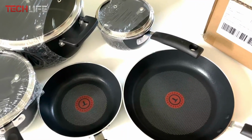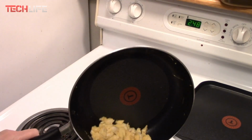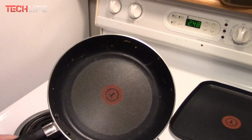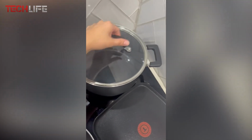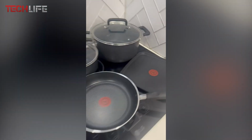This cookware set is dishwasher safe, making cleanup a breeze. Its interior and exterior are coated with a non-stick material, allowing you to cook with less oil and making cleaning easier. It's compatible with all cooking methods except induction and is PFOA, lead, and cadmium-free for safer cooking.